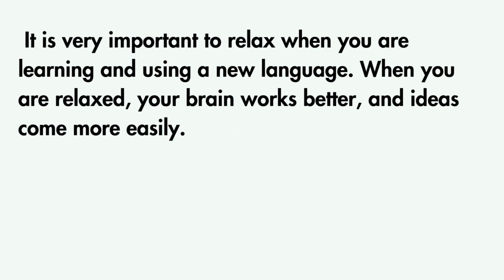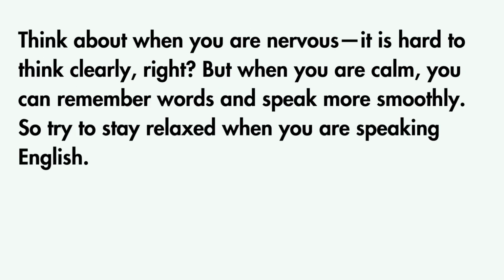Relax. It is very important to relax when you are learning and using a new language. When you are relaxed, your brain works better and ideas come more easily. Think about when you are nervous. It is hard to think clearly, right? But when you are calm, you can remember words and speak more smoothly. So try to stay relaxed when you are speaking English.